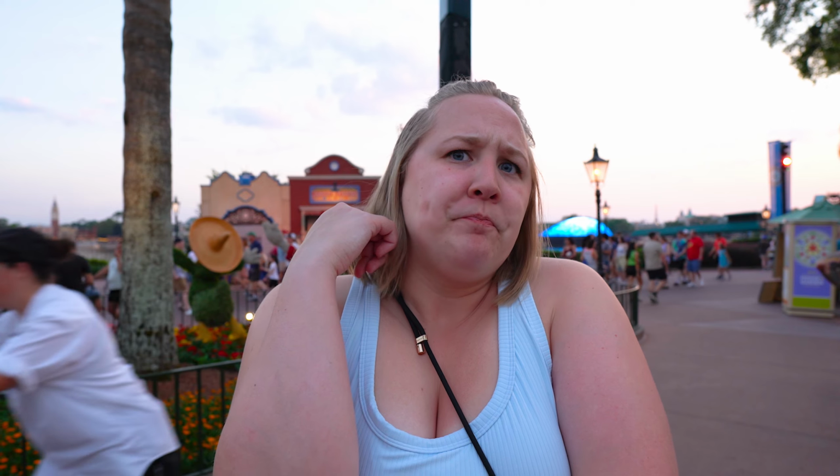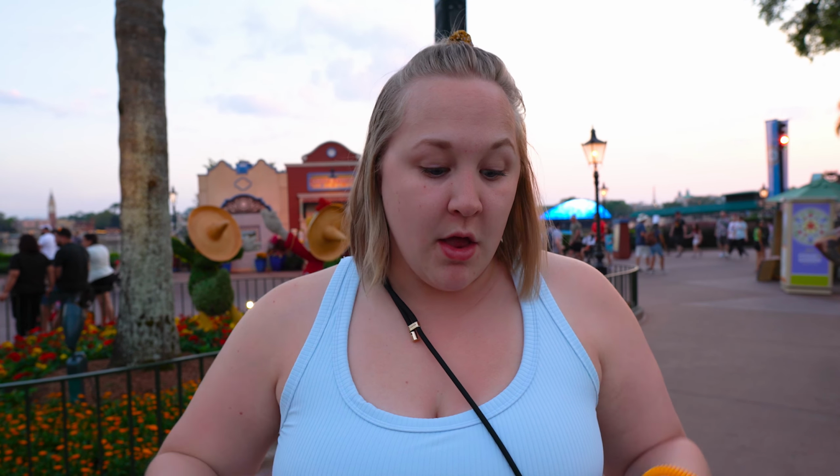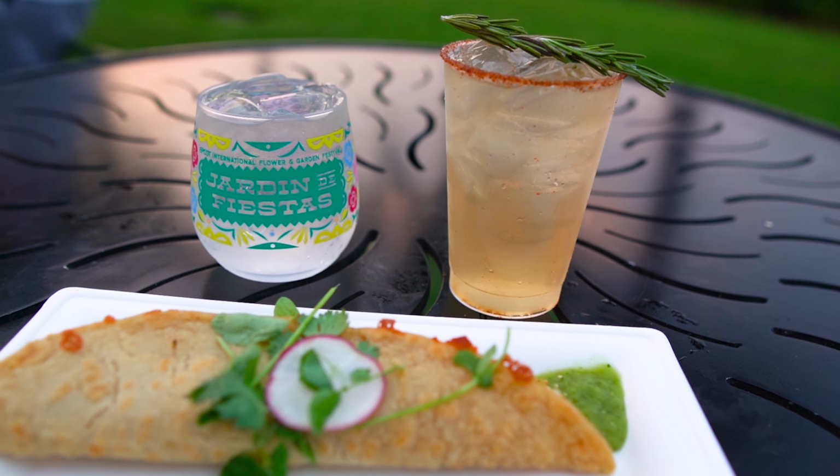That's pretty good. There's almost maybe a little bit too much tortilla to filling, but the ingredients and flavors are all there and very good. I don't know that I would call this a quesadilla. It doesn't seem like a quesadilla to me, but whatever it is, it's quite delicious.